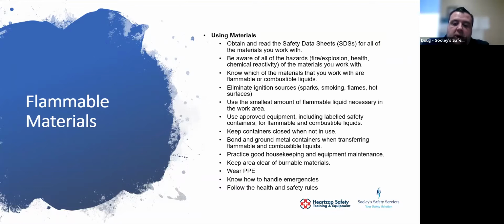Practice good housekeeping and equipment maintenance. Keep the areas clear of any burnable liquids. Wear your PPE, know how to handle emergencies, and follow any health and safety rules that are in place.